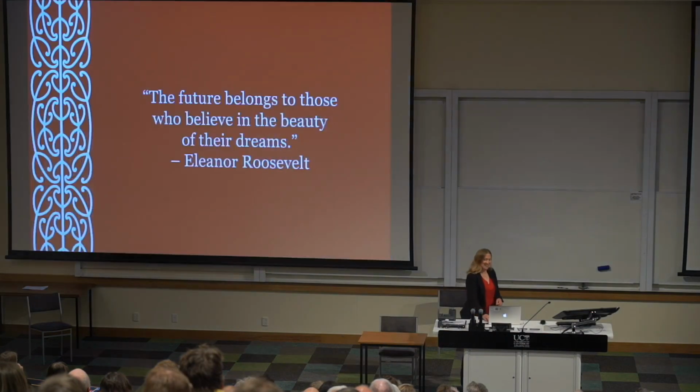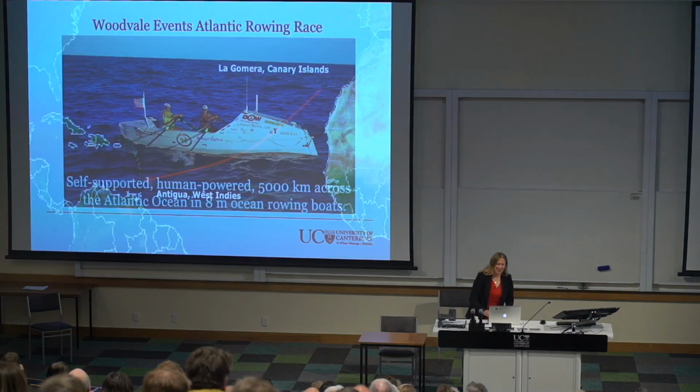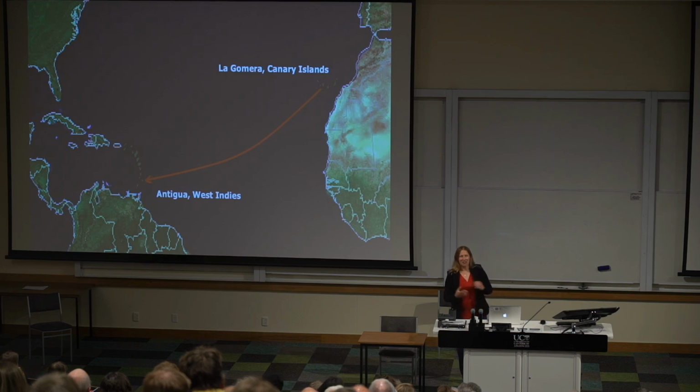our rowing career. So this Atlantic rowing race, what does it actually entail, right? It's a 5,000-kilometer race. The Atlantic Ocean is pretty big. Now, granted, the Pacific is even bigger, but the Atlantic is still quite a long ways across. And so we were going from La Gomera in the Canary Islands to Antigua in the West Indies, right? Straight shot across 5,000 kilometers. Obviously, it's probably not going to be quite the straight shot because there's some winds and some storms and things that are going to be there along the way.